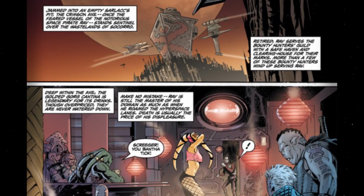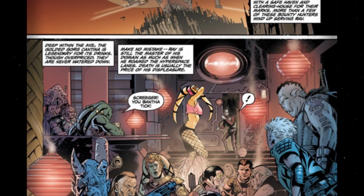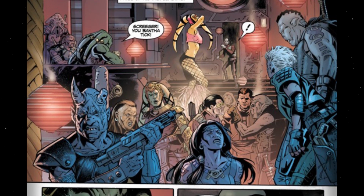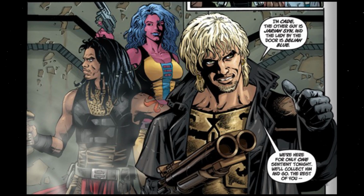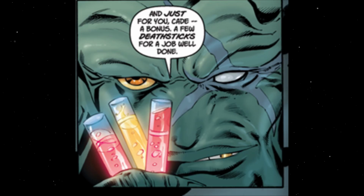The ship was home to a popular den of criminals known as the Golden Gourd Cantina, which was where many smugglers and pirates could meet to entertain themselves while negotiating jobs and setting up trade of goods and services. Cade Skywalker, now a fully fledged bounty hunter, along with Jariah Sin and the Zeltron Delia Blue, came to the Crimson Axe and delivered bounties to Rav, in exchange for credits and to supply Cade with his death stick addiction.